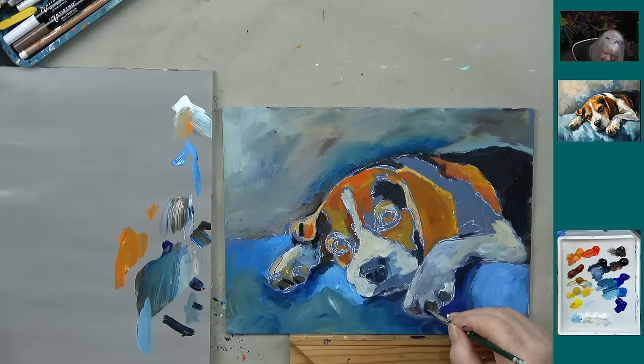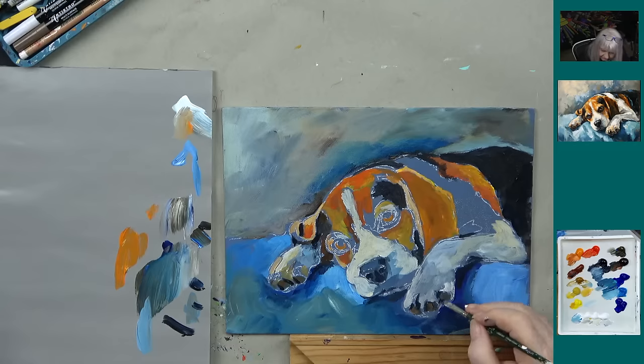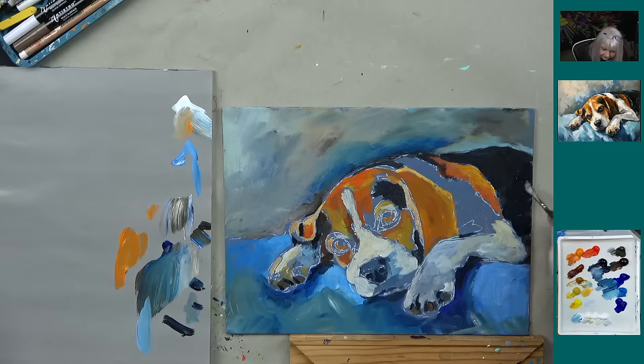I always look and see where else can I put that color. You guys see me do that all the time. And then sometimes I can do another layer somewhere. So I guess we could fill this one in now. See, we're gradually getting this dog painted.